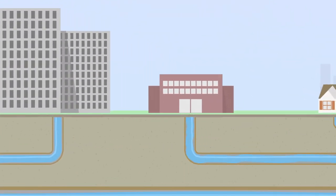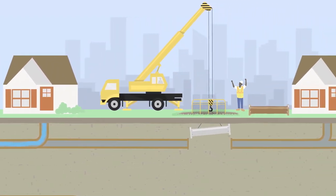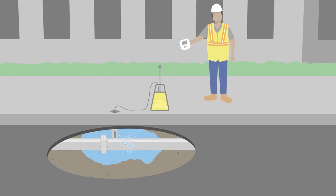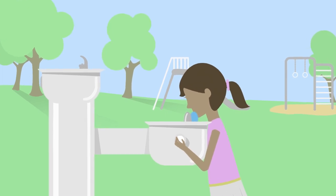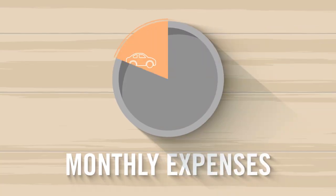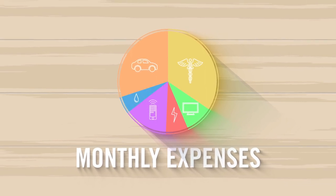going and growing. To bring you the best, safest, and most reliable water around, your provider needs to invest in the system. They're replacing and updating aging pipes and plants, and using new technologies like smart meters and leak detection. These investments make your community's water system more efficient and help ensure water for the future. So, if your rates change and your bill goes up, remember that your money is going to make these important improvements. And water service, when and where you need it, remains an incredible value.